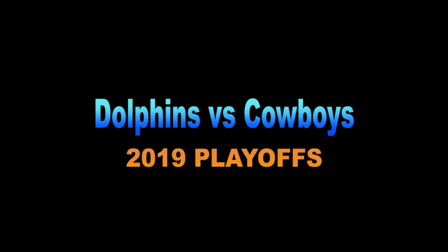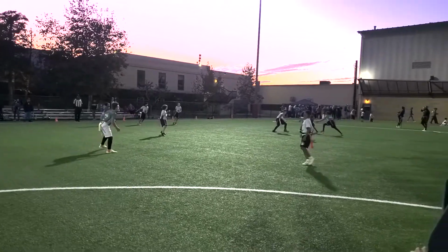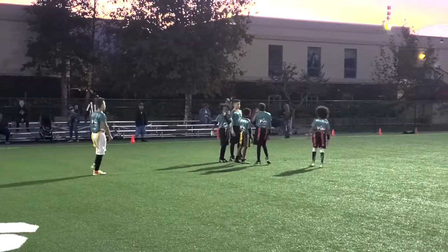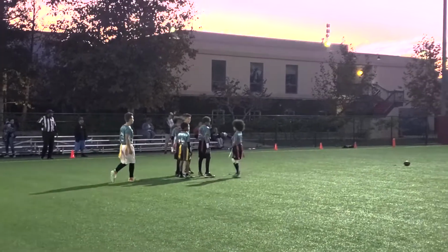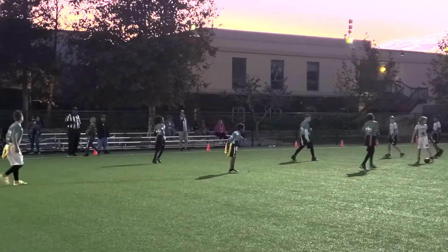We're here to give you a play-by-play of the 2019 fall playoff game of the Dolphins versus the Cowboys. Let's get right into it. We're going to start off with the Cowboys' ball, a quick run to Maxwell, and that's going to be about a game one. So it's second down.